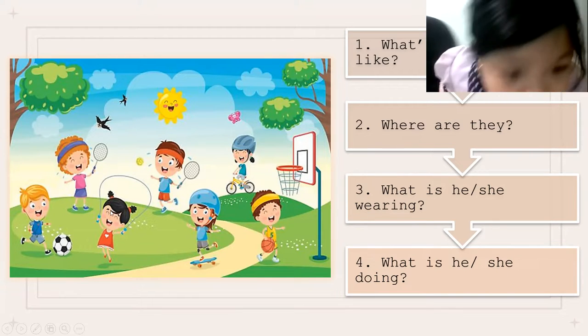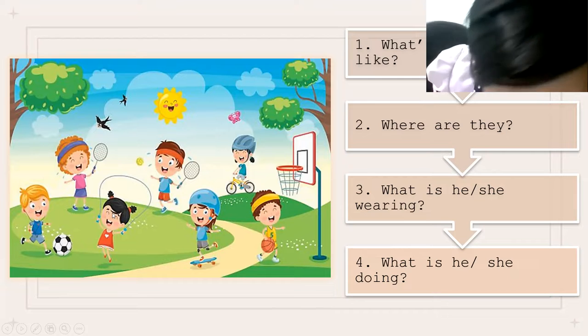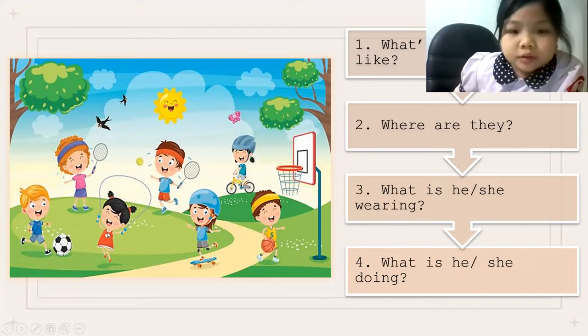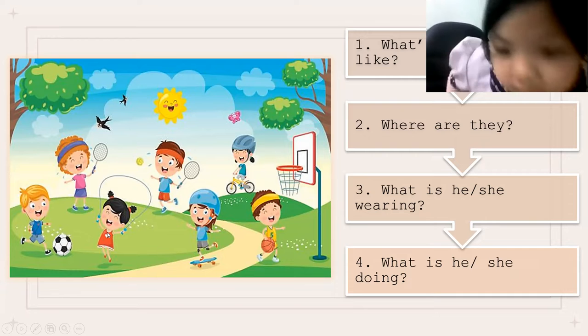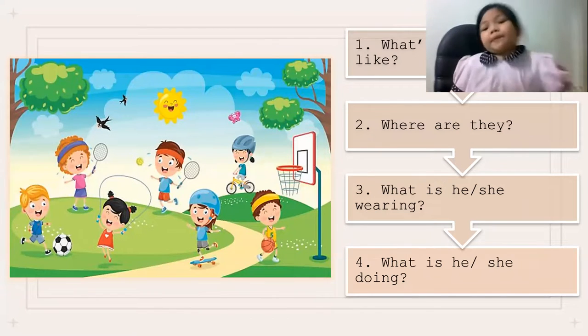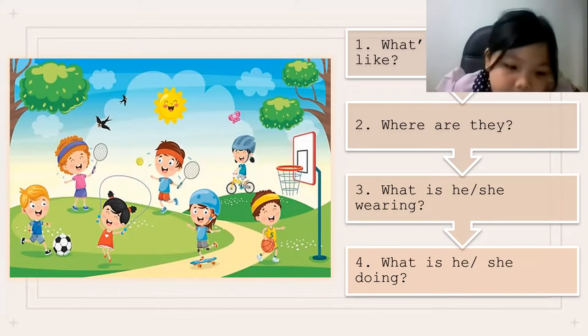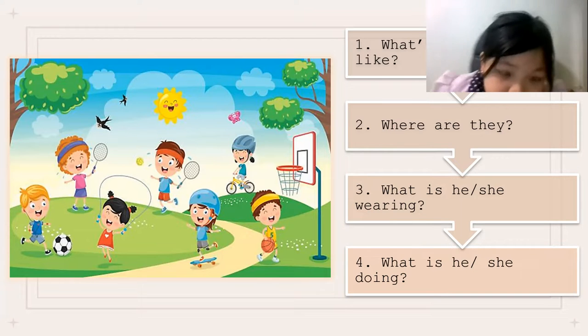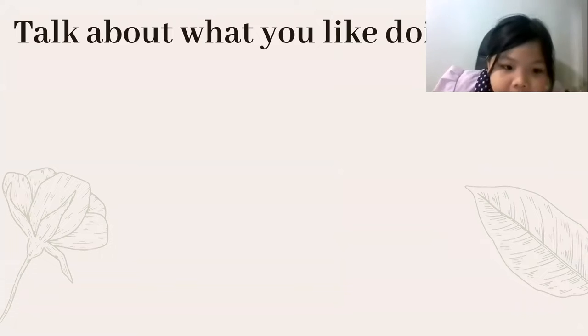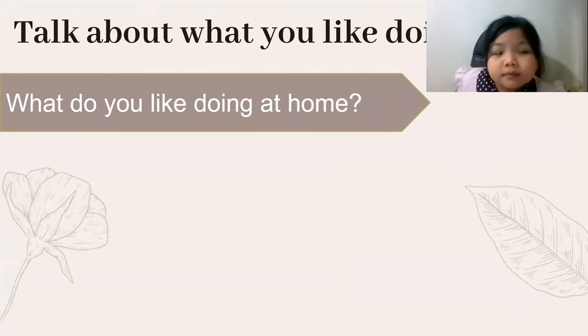Now look at this girl. What is she wearing? She's wearing a dress. What is she doing? She is jumping rope. Okay, good. And now, tell me please, what do you like doing at home?